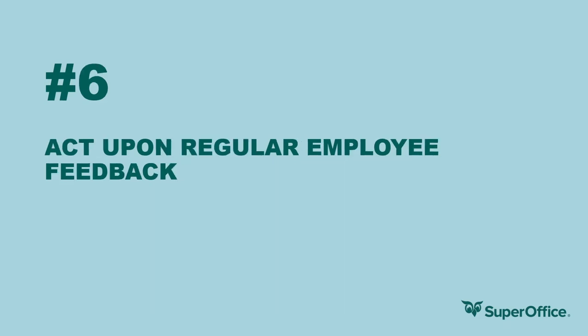And number 6 is to act upon regular employee feedback. Most organizations have an annual survey process where they capture the overall feedback of your team, how engaged they are, and the business ability to deliver an exceptional service. But what happens in the 11 months between these survey periods?